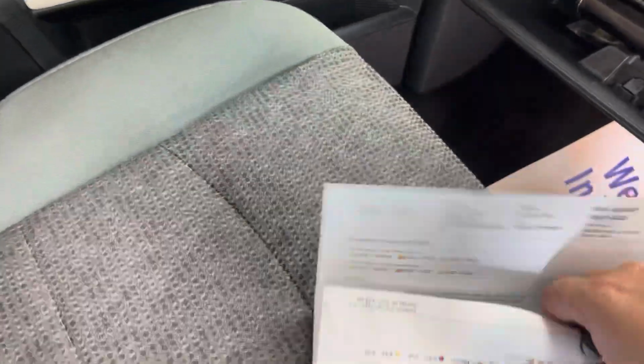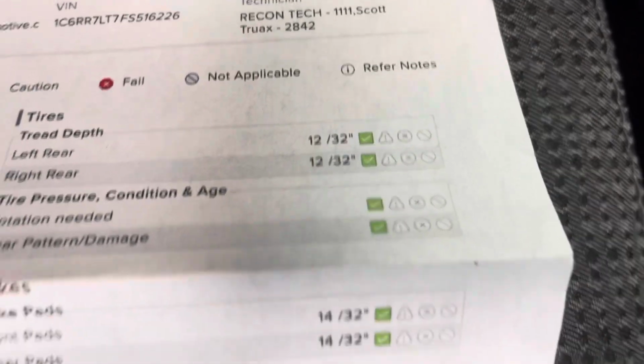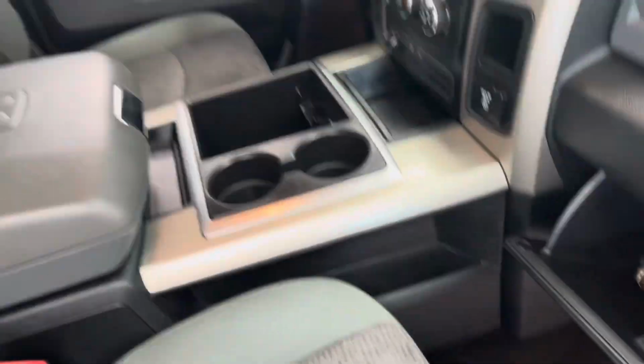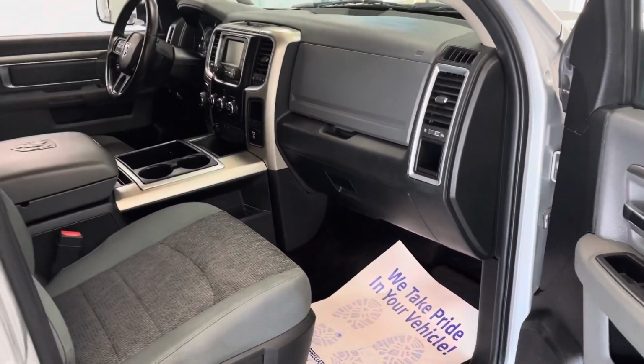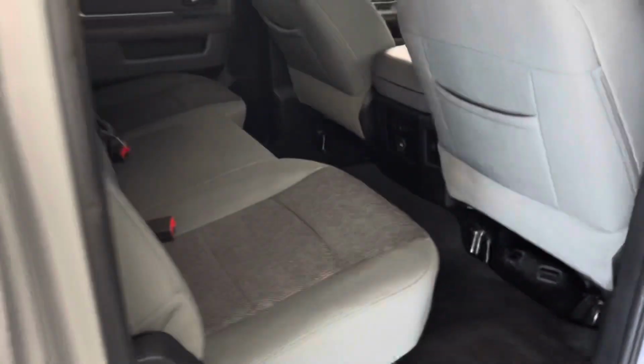And then I want to show you this report that I spoke of, but primarily focusing on the wearables. You can see 12s on the front tires, 12s on the rear. We put them all brand new. 14s on the front and rear pads. Again, all brand new. So you will have to put no money into routine maintenance items. Also a new oil change, state inspection and air filter service. So we completely went over this truck.